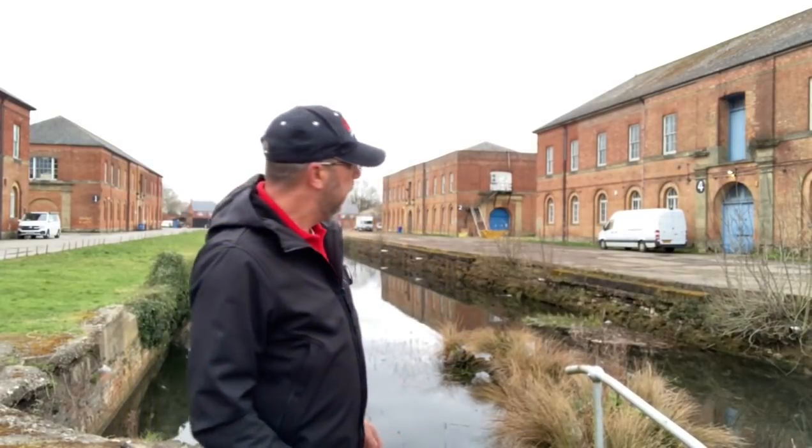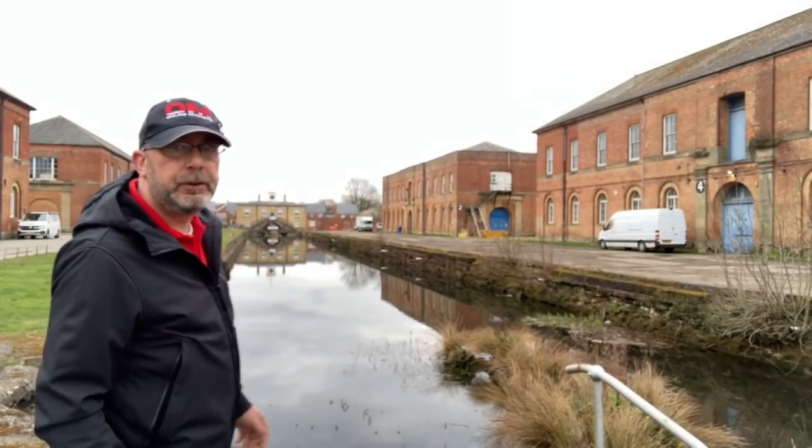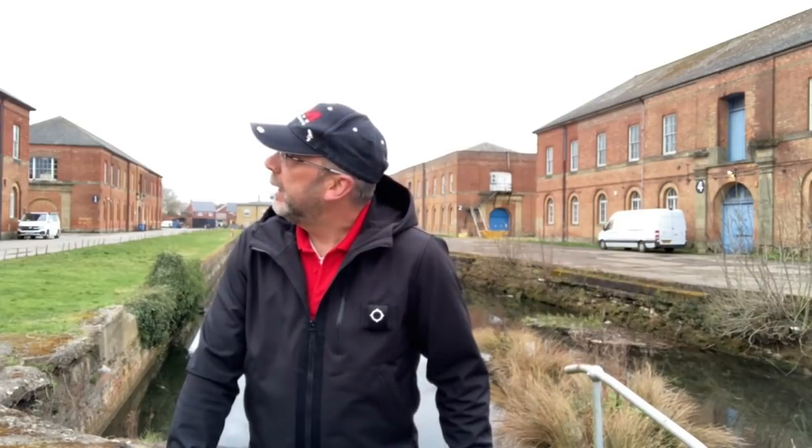The original canal is on the other side of the portcullis over there that leads out onto the Grand Junction Canal, and this is where all of the armaments, ordnance, machine guns and things like that were stored. It started out as a gunpowder store during the Napoleonic Wars, and it served the Ministry of Defence through World War I, through the Boer War and into World War II, finally closing down and becoming privately owned back in the late 70s, I think it was.